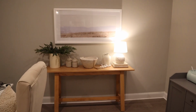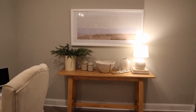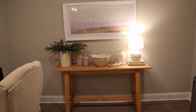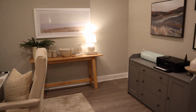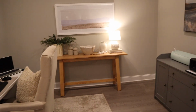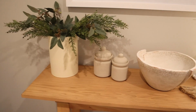Alright, so here's the finished look on the table. I really love how this came together. I love the greenery on this side, and I feel like it flows really well. I love the clean color palette it has, and I think that it really completes my office. I think it looks so much warmer and inviting in here, and of course the table, like I said earlier, fits the wall a lot better. So I'm really happy with this.